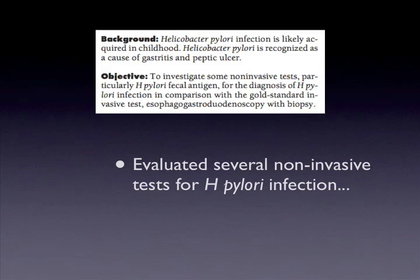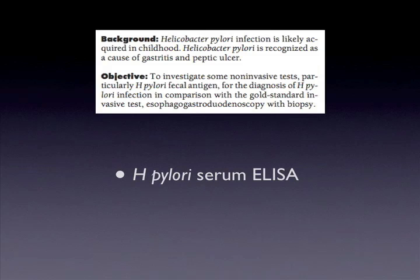Several tests were evaluated. Jen recalled that the test Peter had, the H. pylori serum ELISA test, did not do a very good job of making the diagnosis of H. pylori. She believes, she recalls, that the fecal antigen test was a good test for this. She's asked Alexa to look the paper up to confirm her ideas.